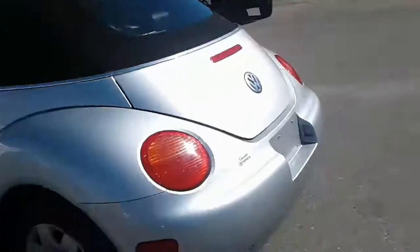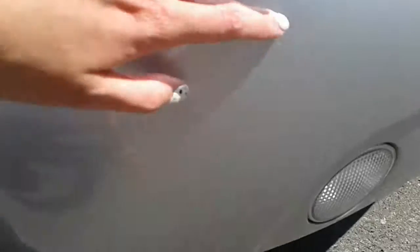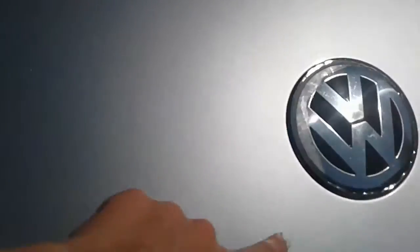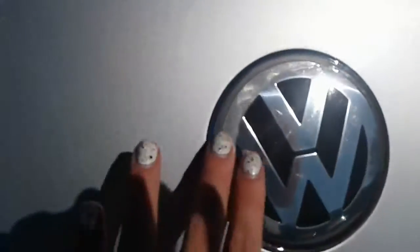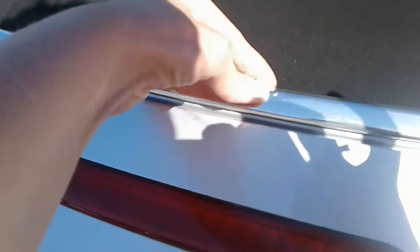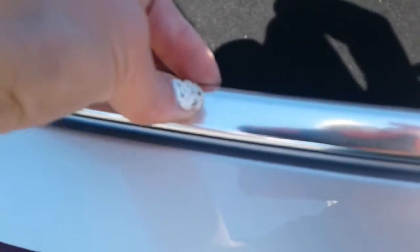So I'm going to start at the back here where the trunk is at. You can see that there's a little bit of fading right here. It almost looks like a piece of tape, but it's not. I guess the clear coat film has come off there. Tiny little nicks from rocks, nothing major, little chip there. And you can see that the VW logo is peeling off a little bit. As far as actual damages go, there's a little mark there that you might be able to see as well. Nothing is significant on any part of this vehicle.